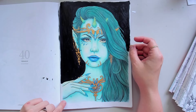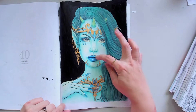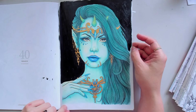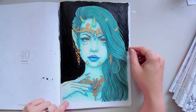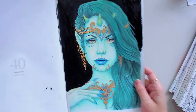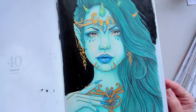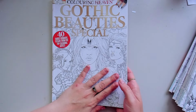Again, just Polychromos pencils with a bit of gold Liquitex acrylic ink and a little bit of Posca on the lip shinies. But I was having a lot of fun playing around with the skin tones and bringing in more blues for the shadows and yellows for the highlights on her skin. Just getting all those different tones into her skin, which hopefully the camera isn't completely destroying. It would be very like the camera to destroy it. So that is the Gothic Beauties Special.